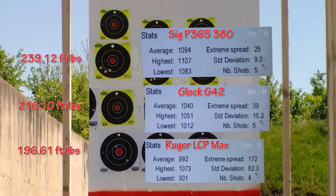Looking at the velocity numbers, with the SIG P365 380 at 1,094 feet per second, we were almost right on with the box-quoted 1,100 feet per second. We were fairly close at 1,040 with the Glock G42, and as expected with the Ruger LCP Max and its shorter barrel, we saw a decrease in velocity and had 992 feet per second, which is still faster than any of the ammos that we've tested so far in this video series.